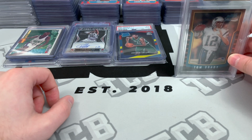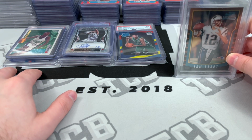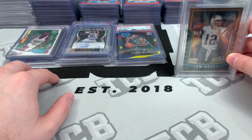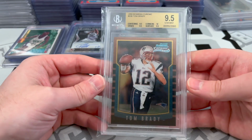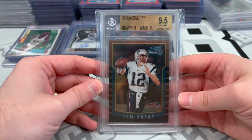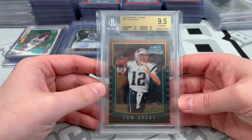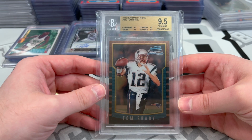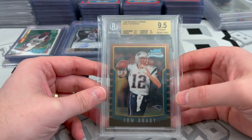Probably the second, I think this is going to be the most valuable card that I picked up. We'll see. It's going to be in between one and another card. But I think the coolest, at least top two coolest, 2000 Bowman Chrome Tom Brady. So his rookie card. A BGS 9.5, but this is a True Gem Plus with 10 quarters, which is a very tough thing to do with this Chrome card.